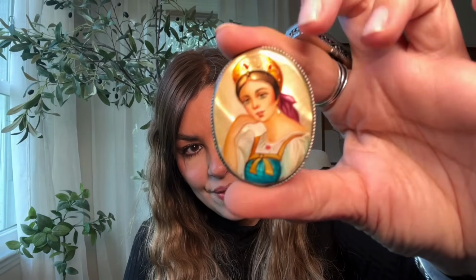And then here is this Russian hand painted. It's hand painted on mother of pearl. Here's the back. I think she's so pretty.